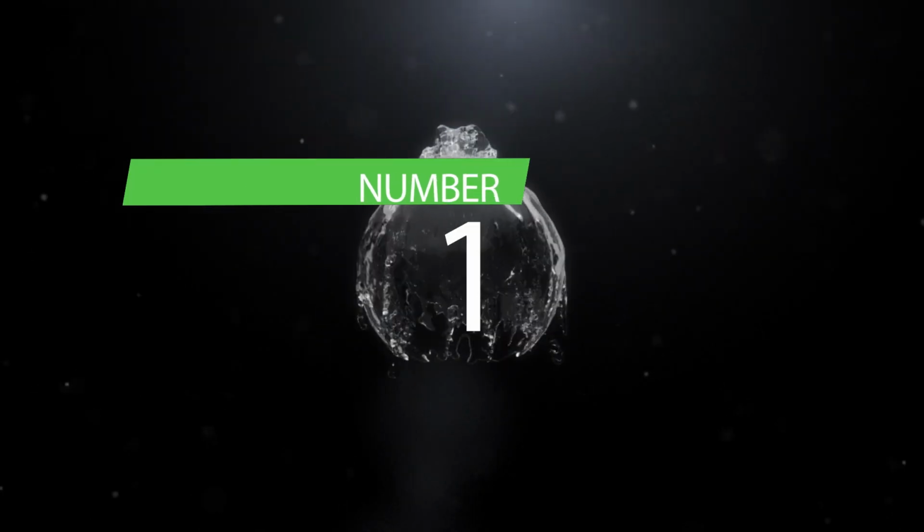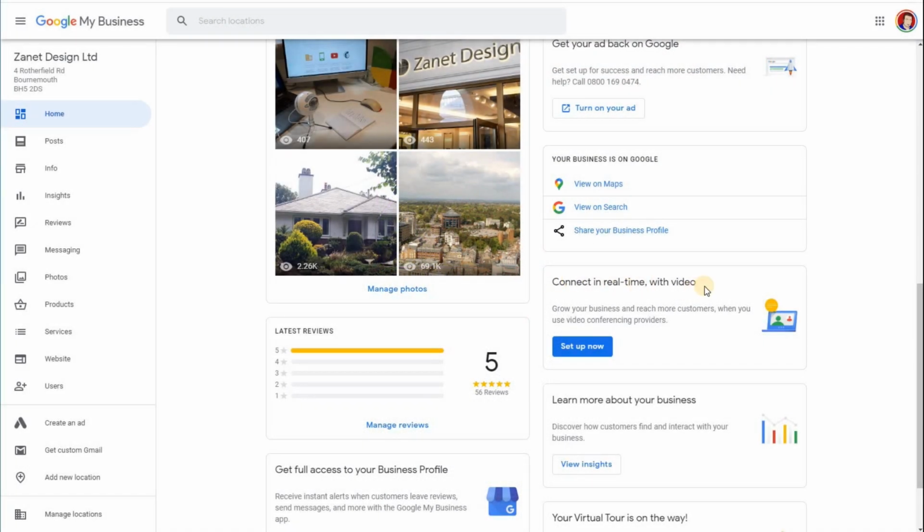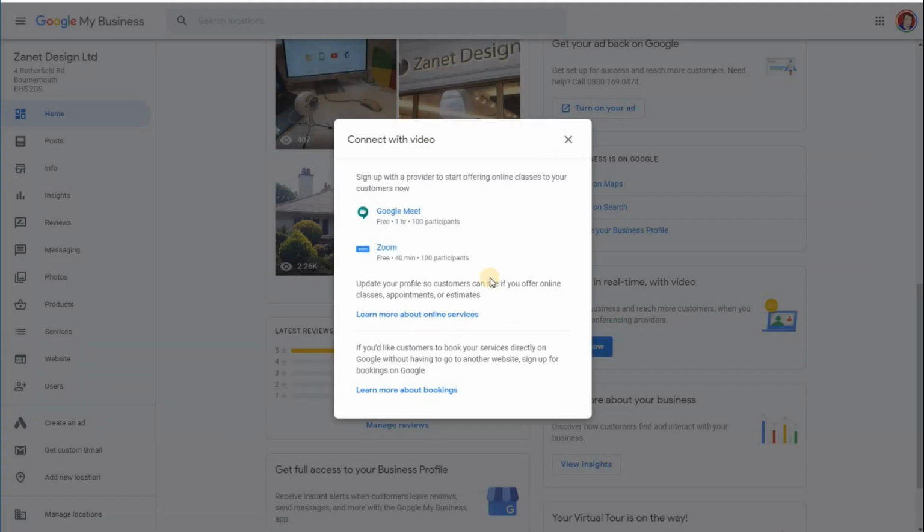So the first one I spotted today, if you go to your dashboard and you scroll down, you may have the same. It says connect in real time with video. Grow your business and reach more customers when you use video conferencing providers. So of course with lockdown, there's been Zoom, there's been Skype. Google have obviously been trying to promote their Hangouts as well, or their Google Meet. So you can now connect. So if you wanted to do some online classes, you wanted customers to perhaps have some consultancy, or you wanted to even do a fitness class online, then this gives you an opportunity.